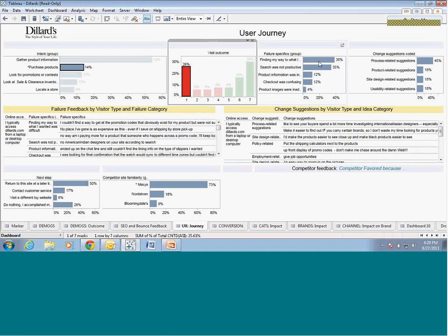Search was not productive. So it makes sense that if 38% of the people were unable to successfully navigate to a product, their next attempt would probably be to search for the product using the search field. And if this is unsuccessful, now you've got over 70% of your users that can't find what they're looking for either by navigation and organization and filtering, and they also are unable to find their product using the search tool.